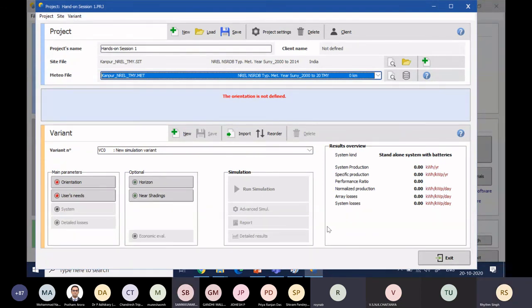After that, the orientation and user needs are going to be reset, sir. It is going to the red colors. There might be one reason: we have not completed the entire thing. Usually we do this entirely in one sitting, so I have also not done this breaking in between. We are not running the simulation, and we are just exiting, so it might be the reason that it is not taking it. Yes, that's what I'm also seeing now.